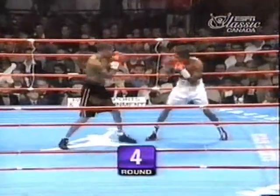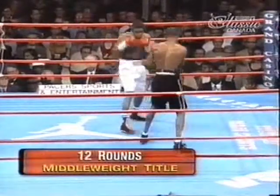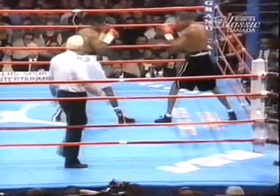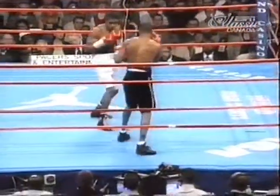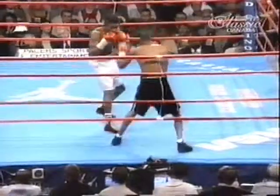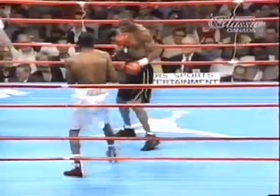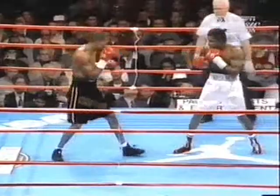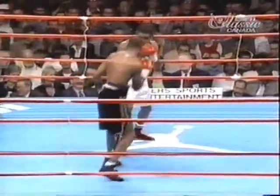Round four, scheduled for 12, for Bernard Hopkins' middleweight title. It was an 11th defense. Hopkins up top, Vanderpool down to the body. Mostly, there's a short right chopping hook from Vanderpool that glanced off Hopkins' jaw.